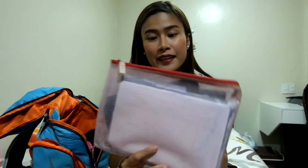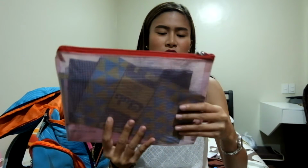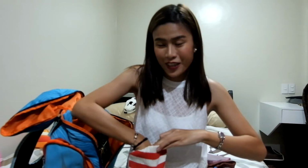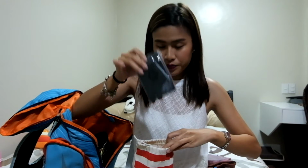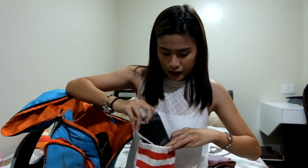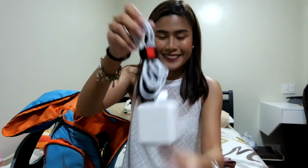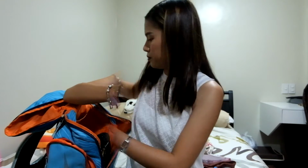Ito parang envelope na nilalagay ko yung mga files, mga receipt for salary ng tao. And it's like cardboard paper and other receipts na kailangan ko biglaan. Pouch, nakalagay dito yung hard drive ko, given to me by my boyfriend. Hard drive. And then, charger ng MacBook ko.